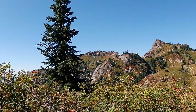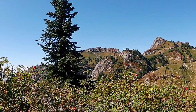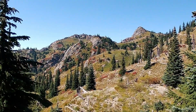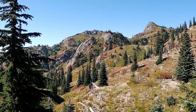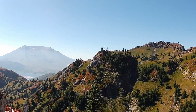I think maybe the one far back there is Mount Margaret. I'm not really sure, but they all start to look alike. But we'll go anyway. Let's just go. It's just amazingly beautiful. This is crazy. I didn't know this area existed, right by Mount St. Helens. Wow, amazing growth. Beautiful. Look at that. Isn't that pretty?